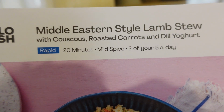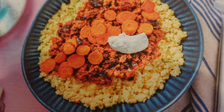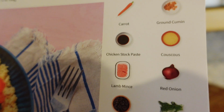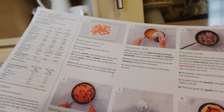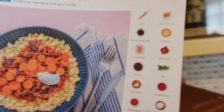So I got a Middle Eastern style lamb stew with couscous and roasted carrot. The good thing about these boxes is that it makes you try things that you would not necessarily make yourself. It gives you a list of all the ingredients that they've sent to you, and then on the back is a really easy to follow recipe card. The only things you ever really need to add are just things like water or oil. Yeah, I've had these before, dead easy to make. And you also get to keep these recipe cards as well, if you want to maybe go shopping for your own ingredients one week and make it again.